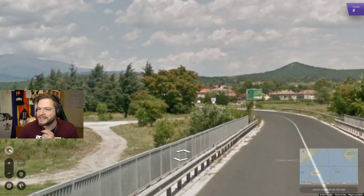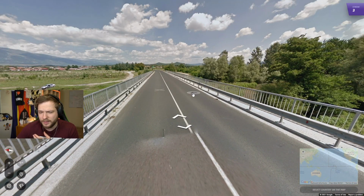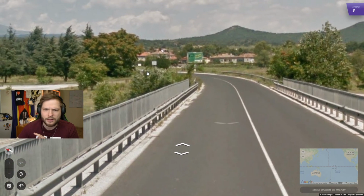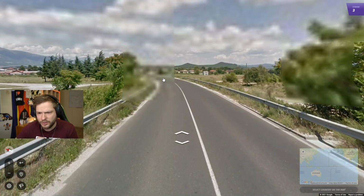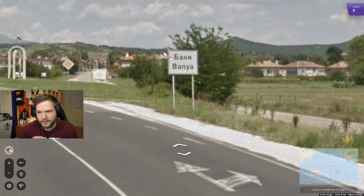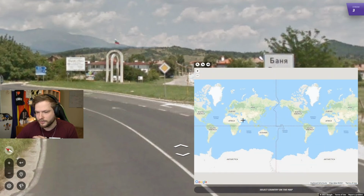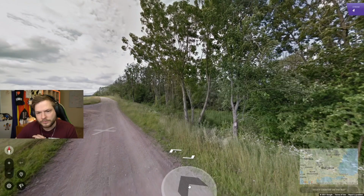That white sign feels Bulgarian to me. I guess I can move closer to show you what I mean, but I think that's the white sign where they have Bulgarian at the top and English at the bottom. My guess would be Bulgaria here. Yeah, Bulgarian at the top, English at the bottom. There is even an extra flag for you guys. But yeah, this is Bulgaria.